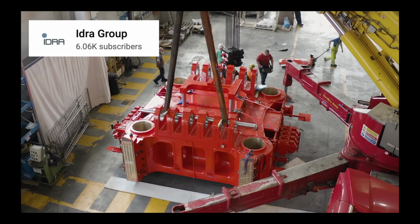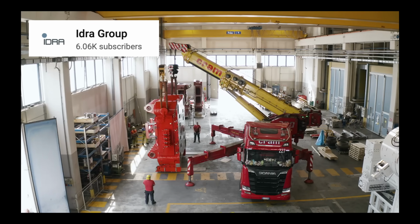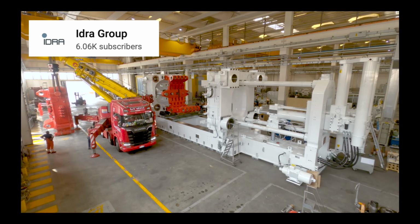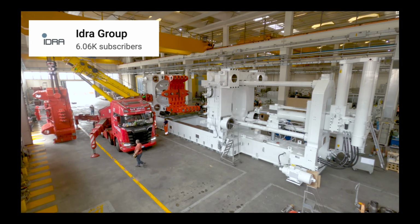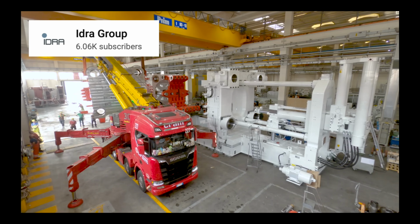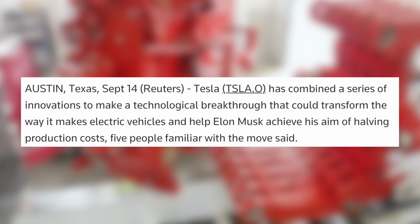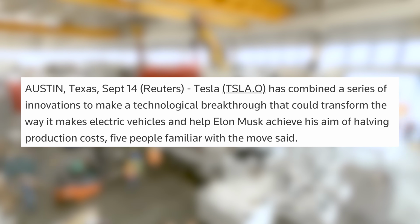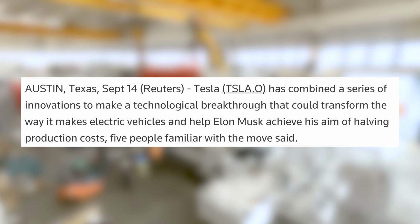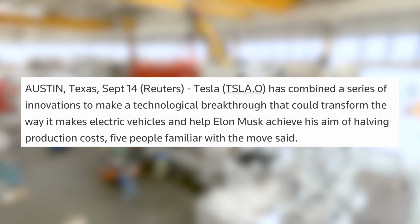Tesla has been working on larger and larger casting machines for the underbodies of their cars, and the Cybertruck is using the biggest one ever, weighing 9,000 tons. Ultimately, Elon Musk would love if the entire underside of the car can be stamped in one press, like a Hot Wheels car, and Tesla this week is reportedly one step closer to that. Reuters this week said that, quote, Tesla has combined a series of innovations to make a technological breakthrough that could transform the way it makes electric vehicles and help Elon Musk achieve his aim of halving production costs, 5 people familiar with the move said.